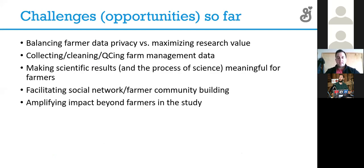So just to summarize some of what we've found so far: we've only been doing this for a year, so we don't have a ton of experience, and it's constantly evolving every year, as you can see. But some of our key challenges are how do we balance farmer data privacy with our ability to use that data for research?